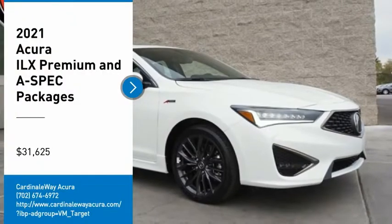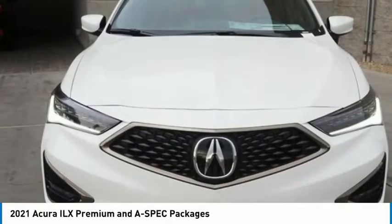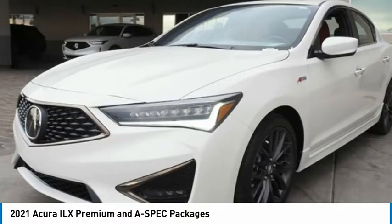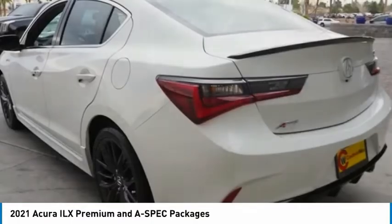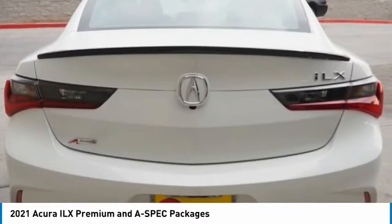Make a great choice today with the 2021 ILX. The luxury in the new Acura ILX includes leather-heated seats and a powerful array of voice command and high-end technological advancements, while being powered by a high-performance engine that propels this compact sports sedan quicker than you may expect.